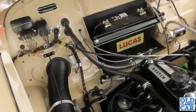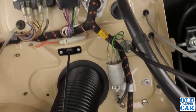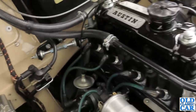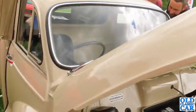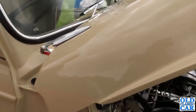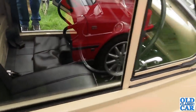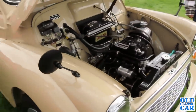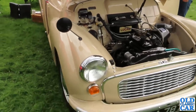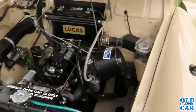Nice wiring loom as well, the proper, the old braided wire. And again, a proper bonnet without the beading on the side. It's all good. These have a separate chassis. So the saloons were monocoque. The travellers had the wooden frame on the back. And these have a separate chassis. Well, that's clean.